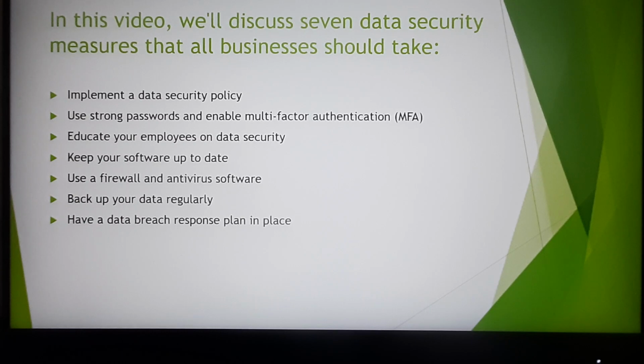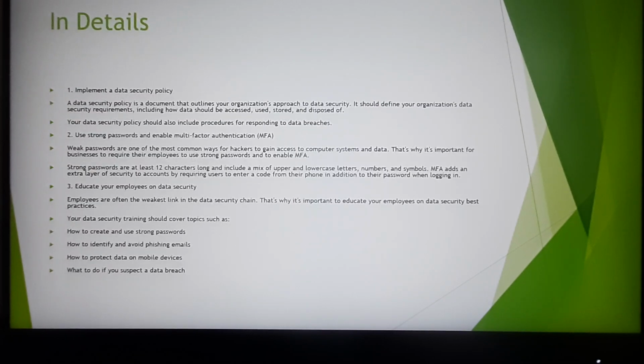Implement a data security policy, use strong passwords and enable multi-factor authentication, educate your employees on data security, keep your software updated, use a firewall and antivirus software, back up your data regularly, and have a data breach response plan in place. In detail, implement a data security policy.